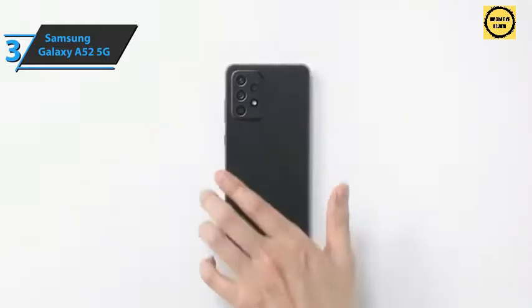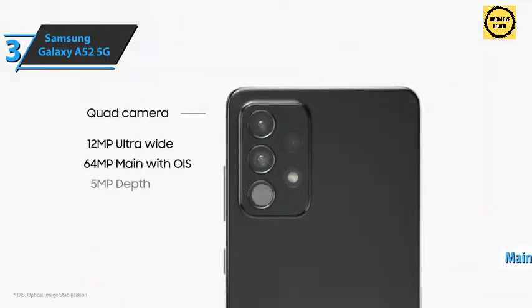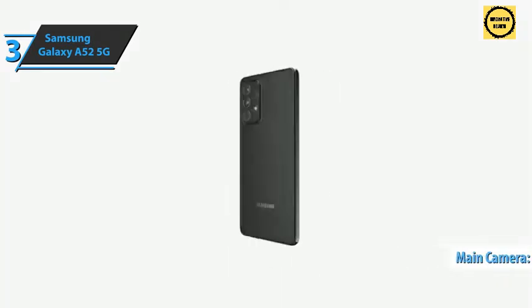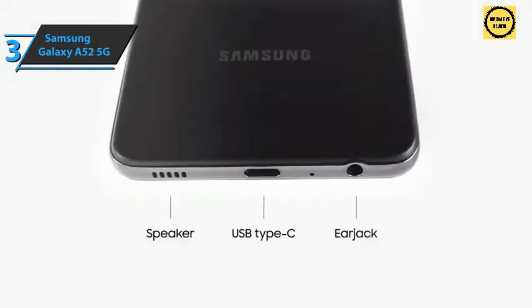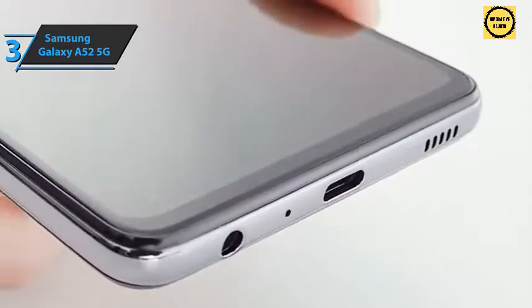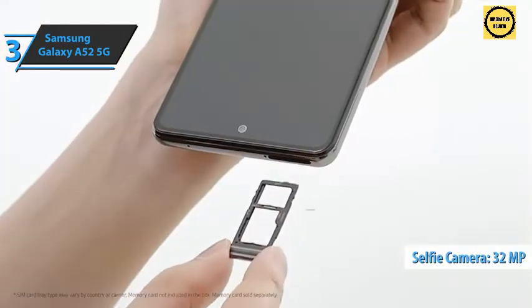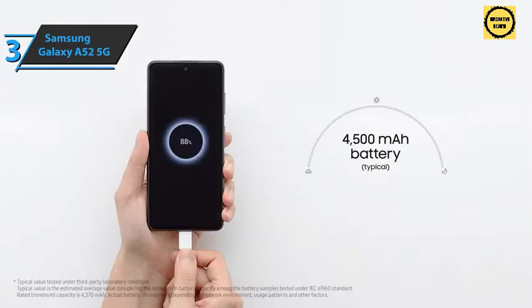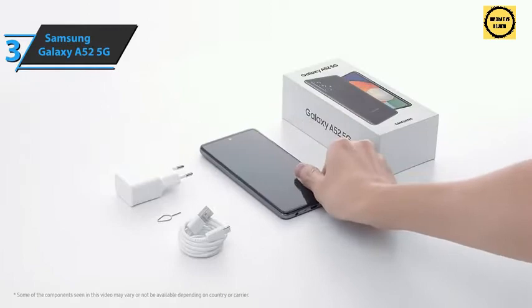The device has 4 cameras on the back and 1 front camera. The main camera has an impressive 64 megapixels with optical image stabilization. There is a 12 megapixel ultra-wide sensor, the third sensor is a 5 megapixel depth scanner, and the fourth is a macro camera. We also have a 32 megapixel selfie camera on the front. The main camera gives pretty high quality images, while the ultra-wide angle has top-notch color reproduction. Night mode is also available. Good stuff, a thumbs up from here.